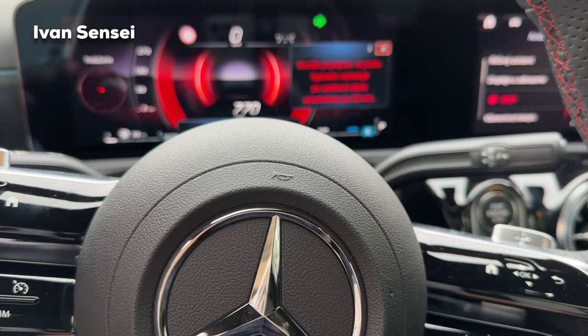So first, this is the layout which we have here. You can see immediately what is new, and that is a new steering wheel. This is the AMG Line Super Sport steering wheel. Personally, I like this steering wheel quite a lot, and I would even say that I like it more than the previous one, because to me it looks more modern.